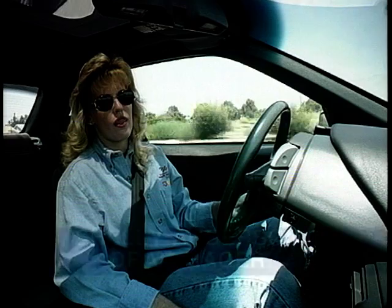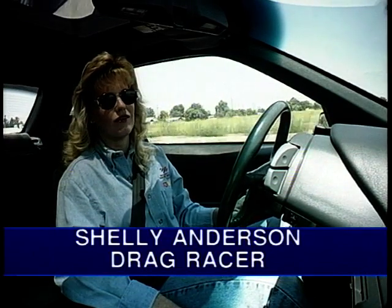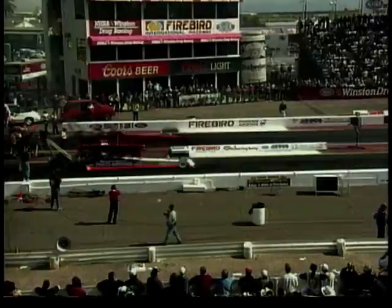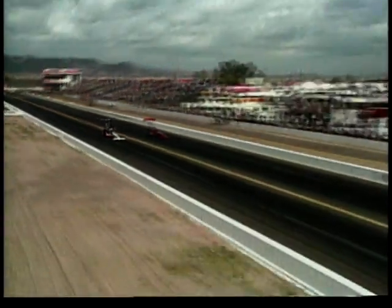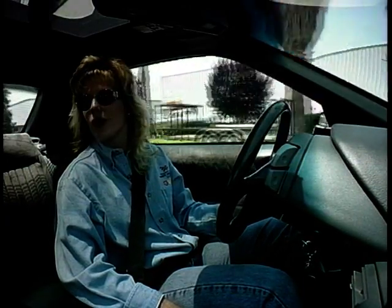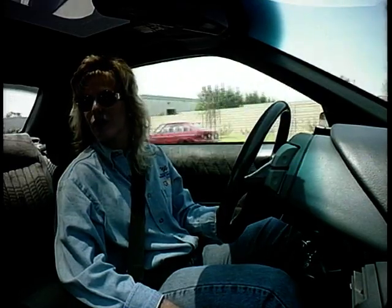What does it feel like to drive the car? What is the acceleration like, and do you think you'd ever get tired of it? You'll never get tired of it. Honestly, it's like sitting there and a bowling ball hits you in the chest as soon as you hit the throttle. Makes just over 6,000 horsepower, goes 0 to 100 in under 1 second, pulls 5.5 G's, which is more than the space shuttle, burns 13 gallons of nitro on a quarter of a mile run.